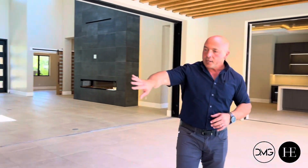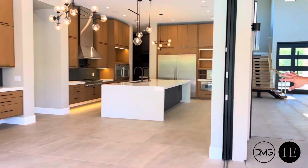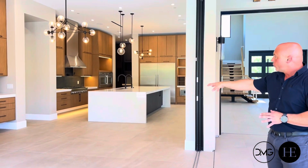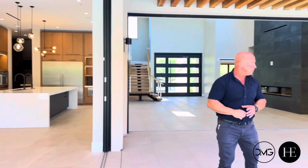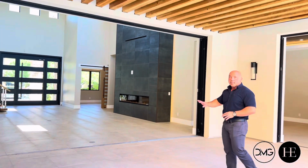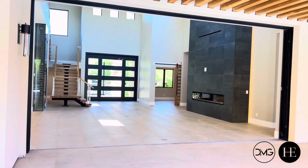And Aaron, if you want to point out here again, we walked through this area earlier, but this is where your pocketed doors are, your dining room area or your breakfast nook leading into your kitchen. And then obviously you've got these pocketing doors that lead into your great room area.